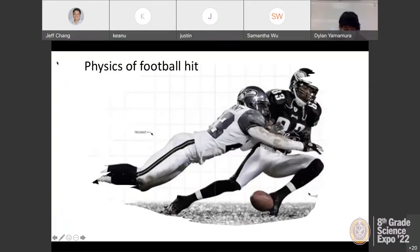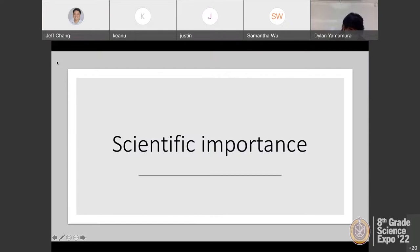My name is Dylan Yamamura, and my research is on the physics of a football hit. I want to find what goes into a hit and how much force the players can create. I also did this because I have always been interested in football. The importance of this is the things that go into it. Mass and acceleration go into force and how hard the players can hit. This can be important to football fans because they can know how hard the players can hit.